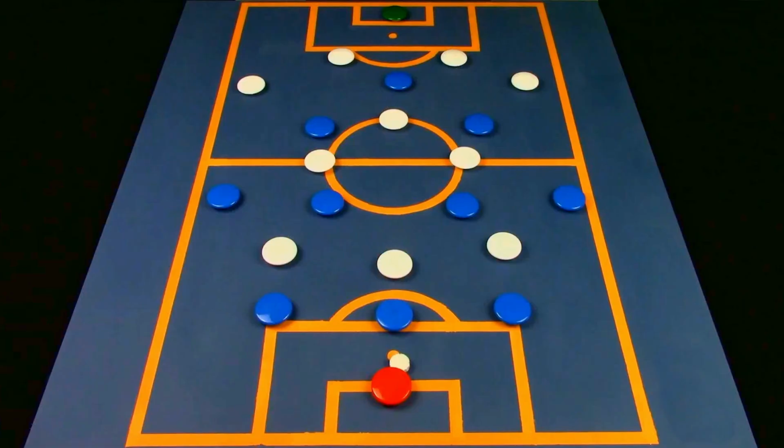So Tuchel's 3-4-2-1 will likely go up against Guardiola's 4-3-3, and now let's take a look at what each team will attempt to do in possession. Let's start with Chelsea. While normally possession-based teams struggle to cope with City, Tuchel has proven to be capable of troubling Guardiola, and Chelsea have been extremely difficult to break down.